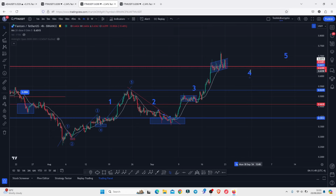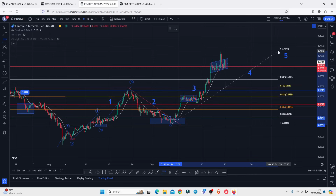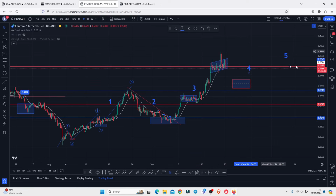If this is the case, then using the Fibonacci's, pulling the fibs from the lows that we made on the 6th of September to that high above the 0.72, we can get a minimum target area for the fourth wave between the fib level 0.5 and the fib level 0.382, and that is between the 0.5841 and the 0.5409, which is an area that I will be expecting Fantom to fully maximize before we can see another reversal to the upside in an impulsive Elliott count 5. So that is all I'm expecting to play out here on the Fantom chart for the next coming hours, and let's be patient and see how that plays out, and I will be keeping you up to date.